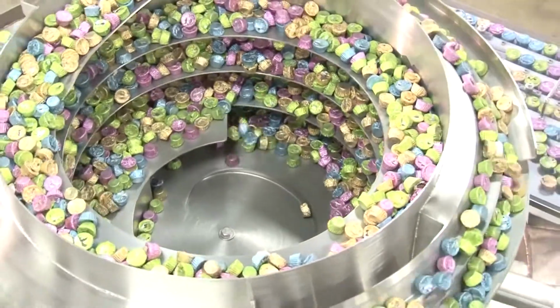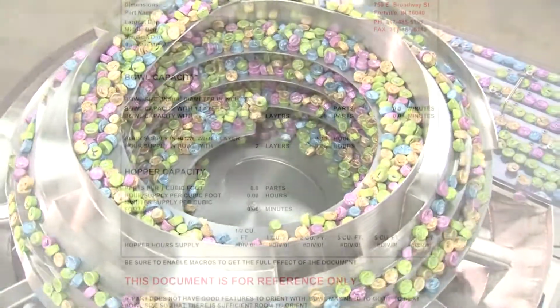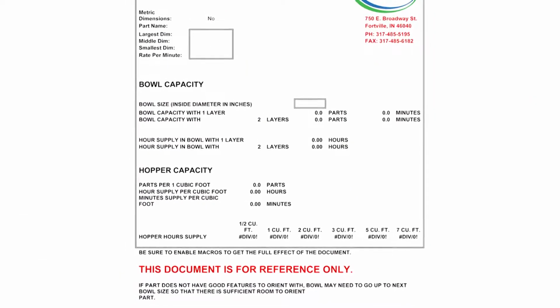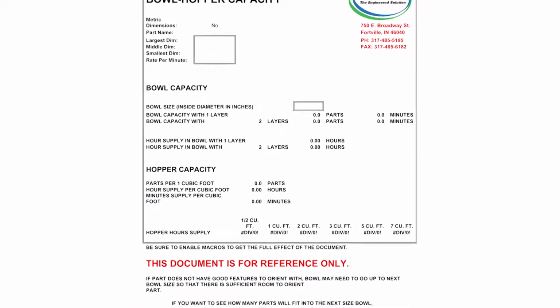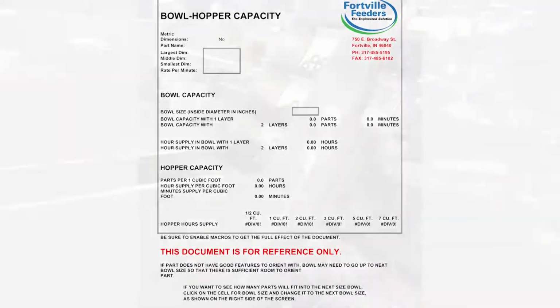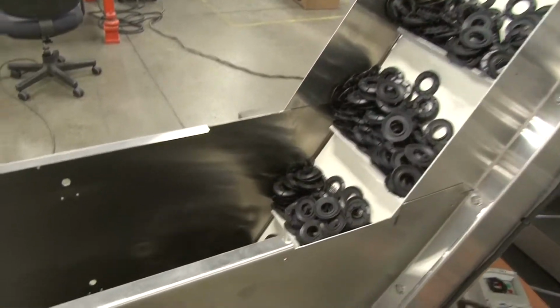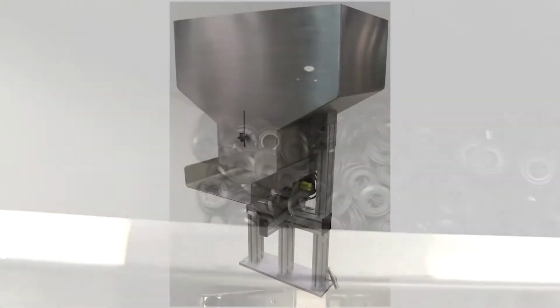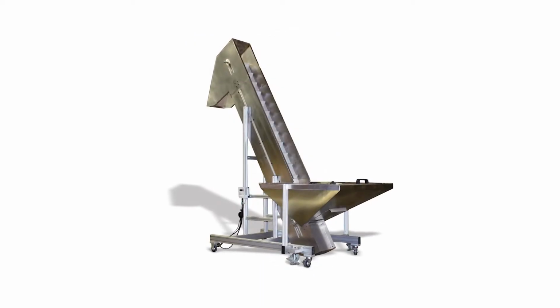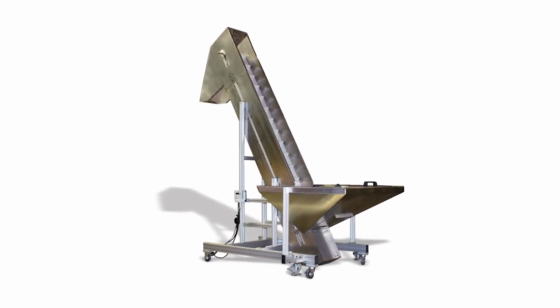various specific size part. And it'll also show, and you can see here in the sheet, it'll show the capacity of that vibratory bowl, and it shows all of our standard hoppers and the capacity for those hoppers as well. So you can kind of piece together a ballpark of the size of the componentry that would be utilized for your specific application by utilizing this format.